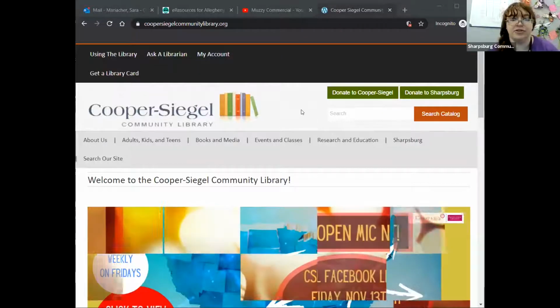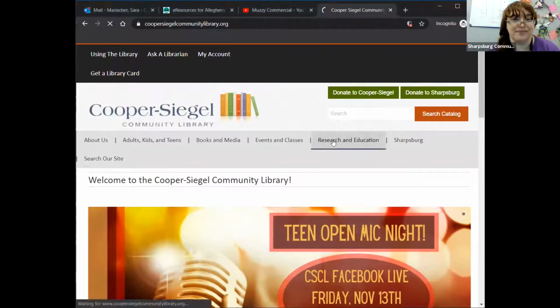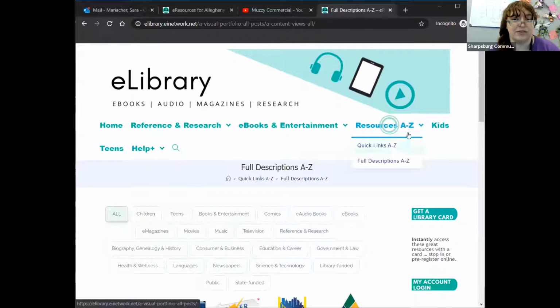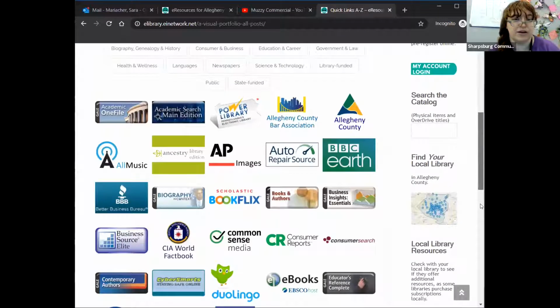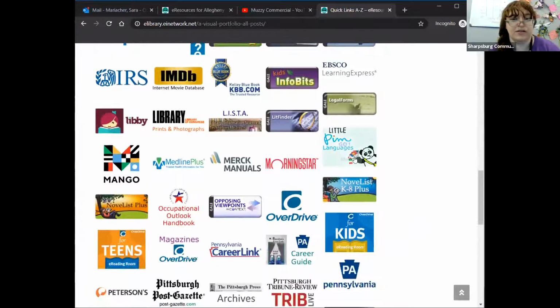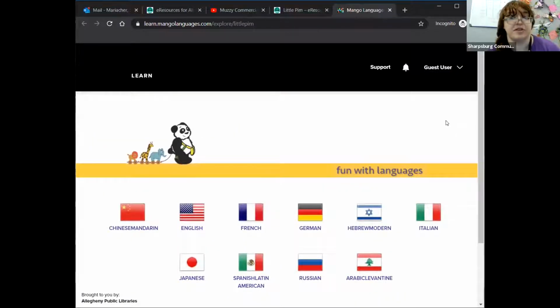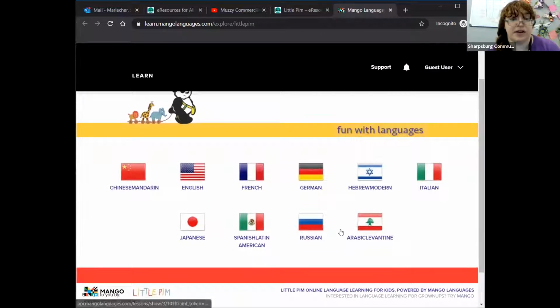If you go to the Cooper-Siegel Community Library page, you're going to go to Research and Education, and you're going to click All Databases. And I like to go Resources A to Z, Quick Links, scroll down, and there is Little Pim. So you would click on that. You do need Flash to be installed on your computer in order to access Little Pim. Then you would choose your language.